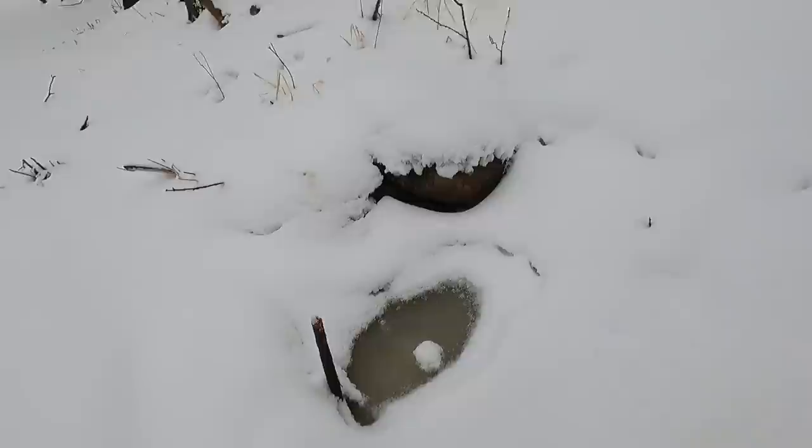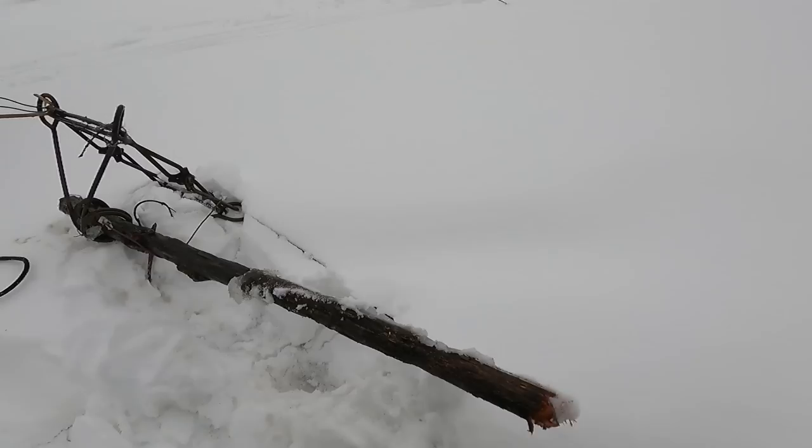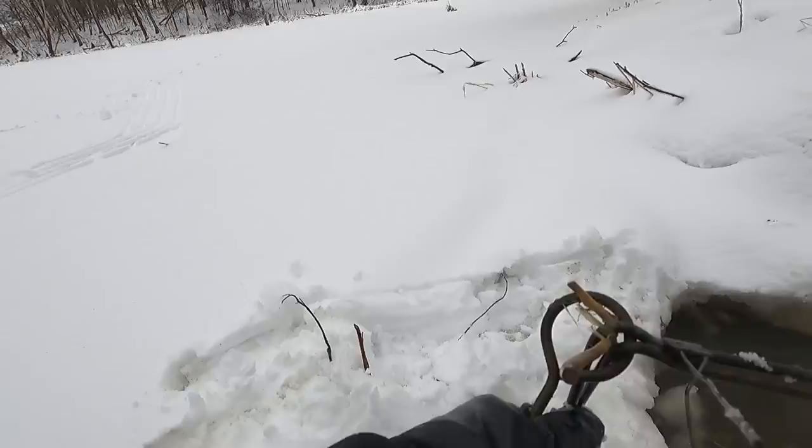I don't know what's going on here. So, it's not good. Chunks of sticks. Nothing in my trap. And my swivel stick has been eaten off. Not what we like to see. Huh. Oh, you guys. This is not going anywhere like I had hoped it was going to.